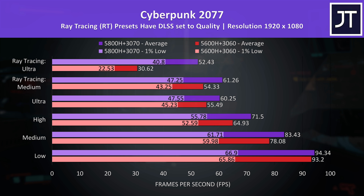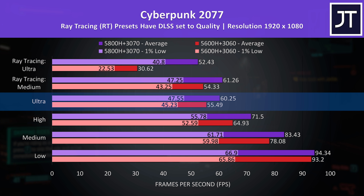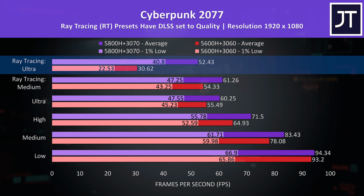Cyberpunk 2077 had some interesting results. There's almost no change at low settings. Then at ultra settings, the higher spec config was almost 9% higher in terms of average FPS. But check out the ray tracing results with DLSS set to quality near the top. Even the 1% low from the higher spec model was well above the average FPS from the lower spec. So maybe the higher spec hardware for RT and DLSS with the 3070 helps out here.